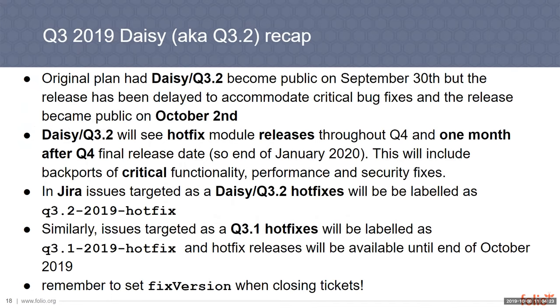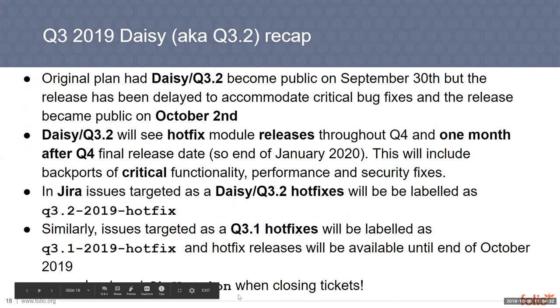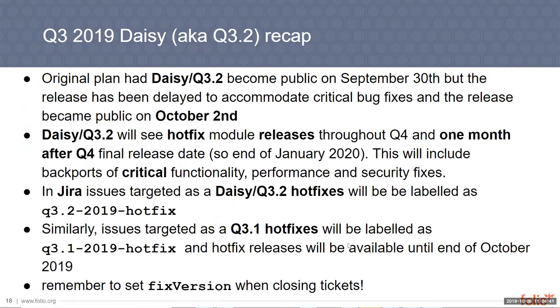Yes, thank you, Kate. All right, sure. I'll start with the Q3.2 DAISY recap. Original plan for DAISY was to have the release ready and final by September 30th. But due to a couple of critical issues, the release went out, became available 2 days later than originally planned, on October 2nd.